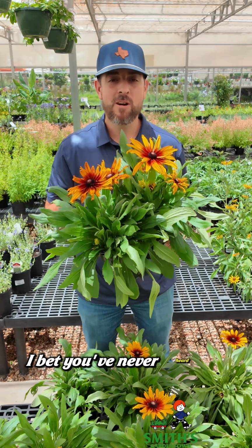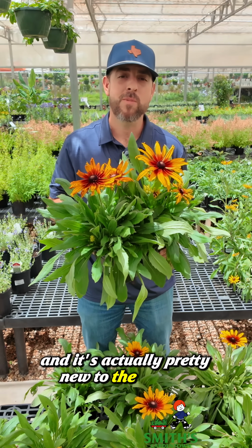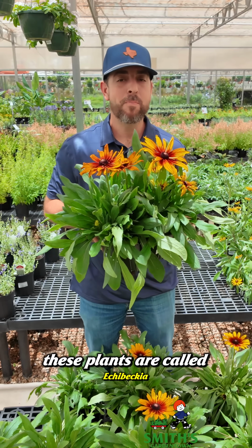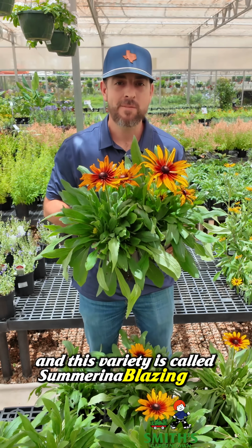I bet you've never heard of this plant because it has a really weird name and it's actually pretty new to the market. But today we're going to talk about it because it has massive blooms and it's awesome. These plants are called Echibeckia, and this variety is called Summerina Blazing Fire.